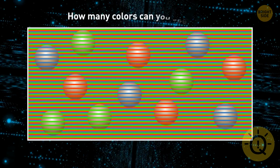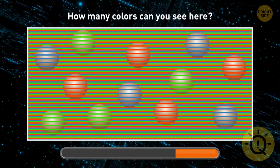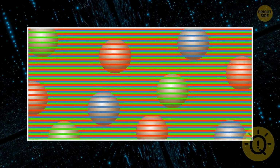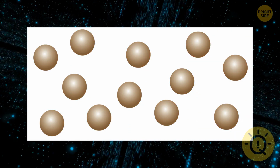How many colors can you see here? Did you get red, purple, and green? In that case, you're all wrong. If you zoom in on this illustration, you can see all the spheres are of the same color. The stripes in the foreground make you believe the spheres are of different colors too. If you remove that foreground from the image, you'll see all the spheres are beige.